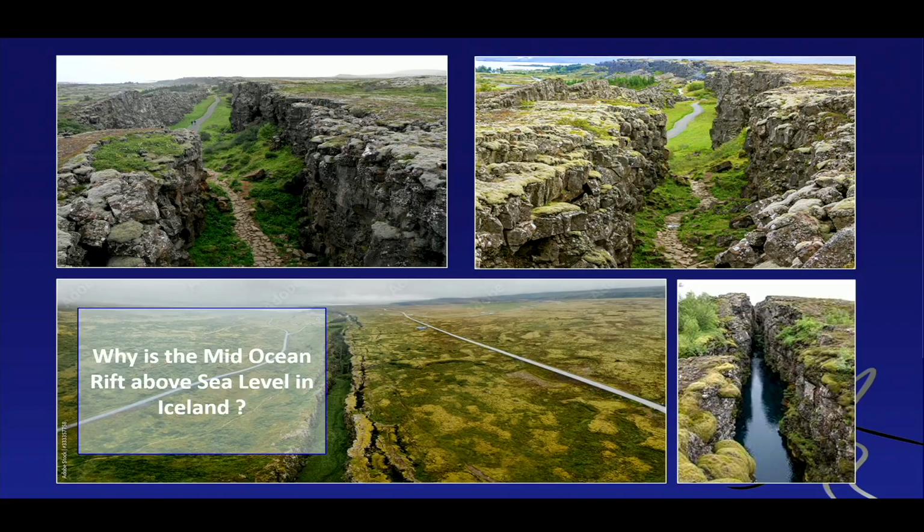But here's one of these questions that I find personally very intriguing, and that is, we have these long segments of oceanic rift zones. They go through the Atlantic and through virtually all the other oceans as well, but only on Iceland do we actually see them above the water level. So what's so special about Iceland?